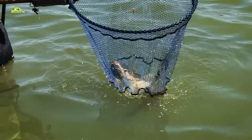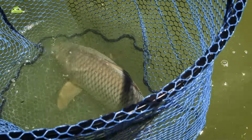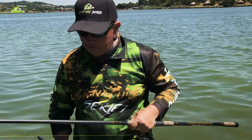Here we go. Oh, not a very big fish, but a proper one again. And I must say, they have a lot of fight in them. I'm just going to go a bit shallower to unhook this fish.